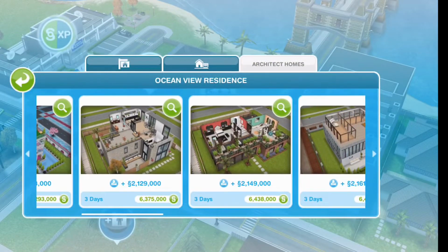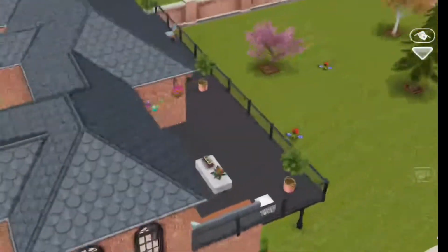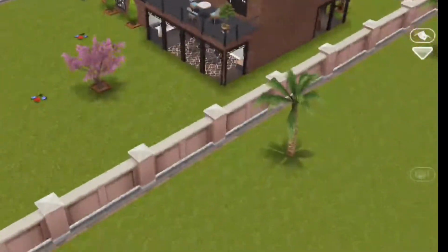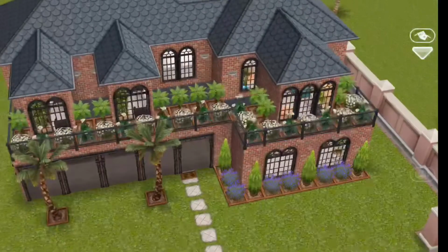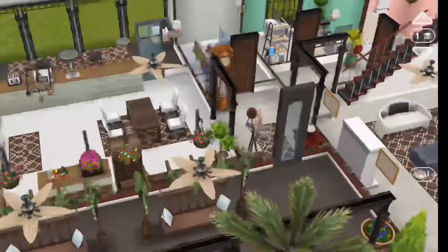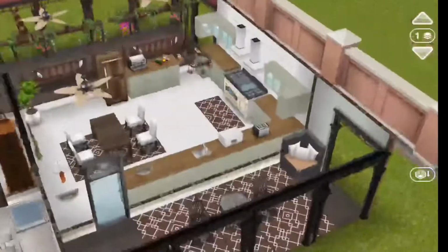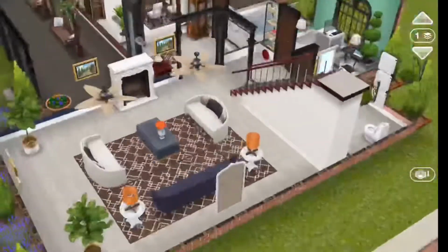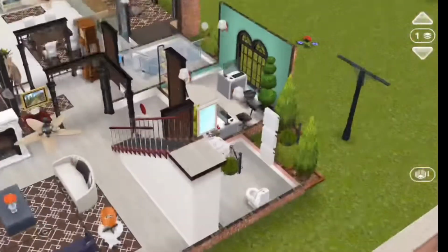Up next on our tour of very expensive architect homes, we have this beautiful home right here. And this home I actually do like because I think it looks really nice. Now, once we get to the inside, I have a few things to say. Like how the home makes sense. It makes a lot of sense, like there is actually a family who lives here. I do think the front porch is a little bit much with 2 swings, but that is my opinion. And I don't like those rugs, but again, that's my opinion. But I like the kitchen.